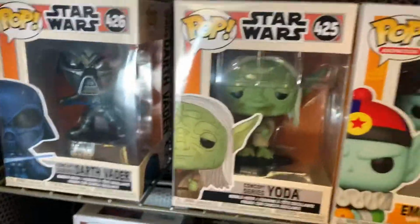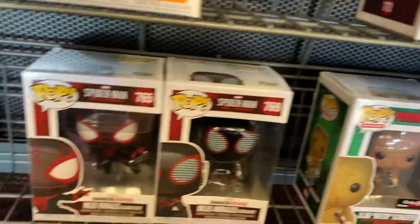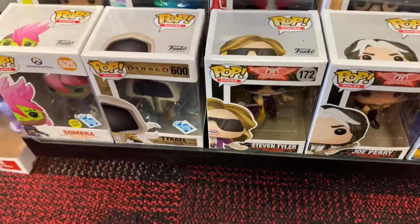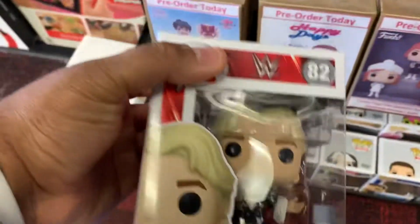A lot of the boys' pops, Star Wars, Dragon Ball, Spider-Man, Miles Morales, some older pops as well. Some pretty cool stuff, I must admit. I do like some of this, and some of this I already have, so not gonna look too crazy for it. Let's move over to the other section. We have this one, which is on sale at the moment. Steven Tyler, Aerosmith pops, Gummy Bears pops. Some pretty cool stuff. Nothing too crazy. This GameStop never has a lot of crazy stuff, but every once in a while.